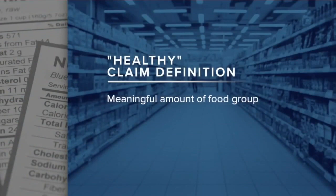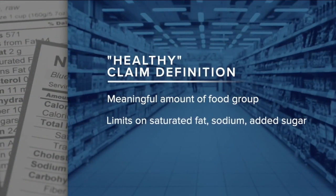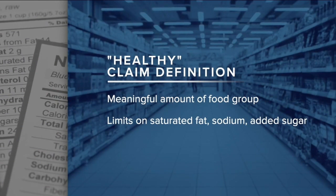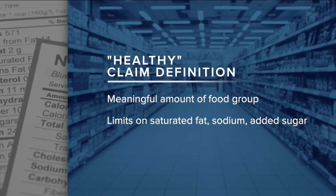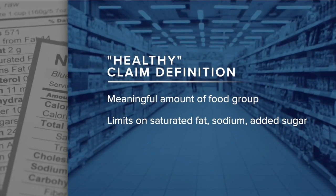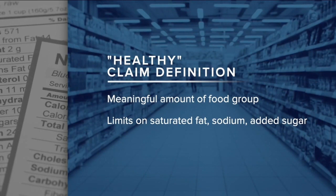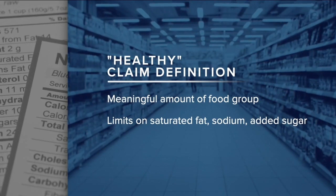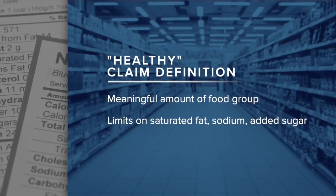Meanwhile, the FDA is proposing an update to foods that can claim they're healthy on the label. The proposed definition would require foods to contain a meaningful amount of one of the food groups, like fruits and vegetables. They also couldn't exceed certain limits of saturated fat, sodium, and added sugar. The FDA hopes the changes would help Americans develop healthier eating patterns.